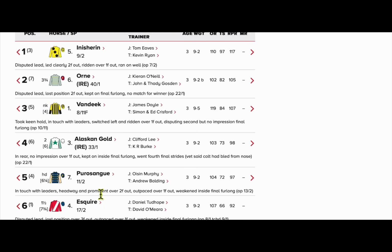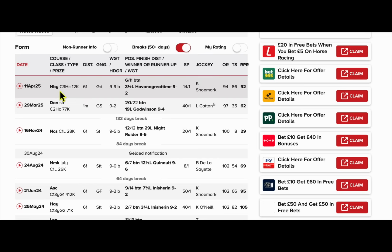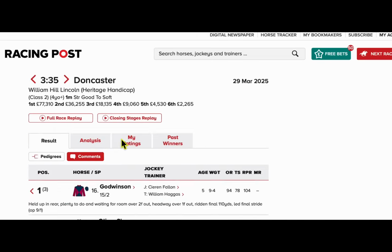110 in the lead. You got Purasange here off 104. Or running, rated 104. And Van Dijk, 119 horse in 3rd. No match for the winner. Disputed lead. Lost position 2 out. Kept on final furlong. No match for the winner. The Newbury. I think the ground was too firm for it. Good to firm in places. At Doncaster, it went out like a light. It was right up there, and it stopped like it was shot. 40-1 with a £5 claimer on it. Let me just show you that form.